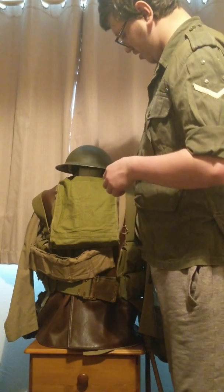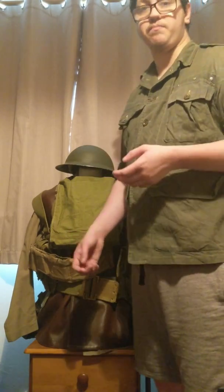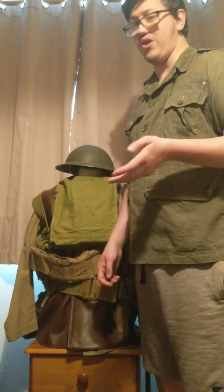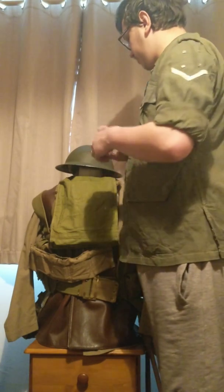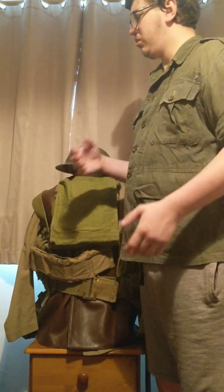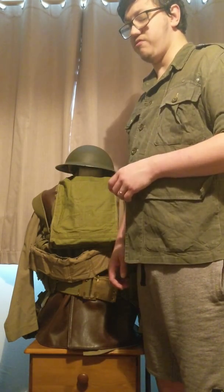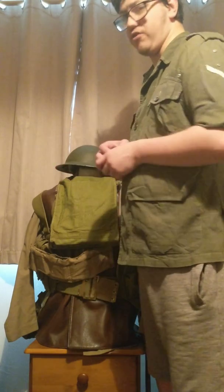This I believe is a post World War II example, but it's practically the same as what was used throughout the First World War and the Second World War, and before that as well. Especially original examples were used by guys well after the Second World War in their manual labour, in their civilian jobs as well, because they're very good work garments.